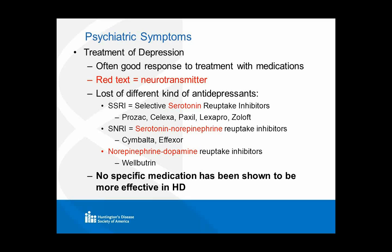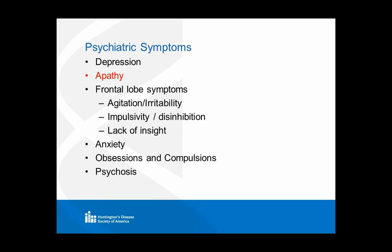These medications are typically very well tolerated, so there's not a lot of side effects, but of course that's what drives the changes that a physician might make. If one patient has side effects from one medication, you switch to another. But all of them have been shown to be effective in depression, and all of them can be helpful in the depression that we see with Huntington's.